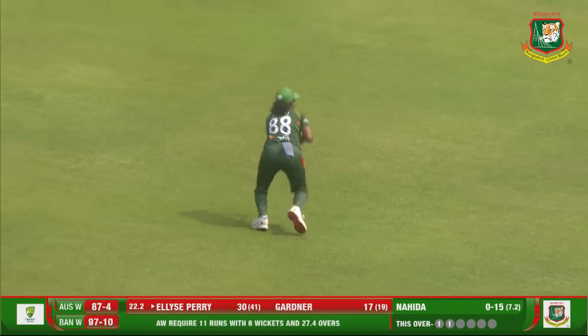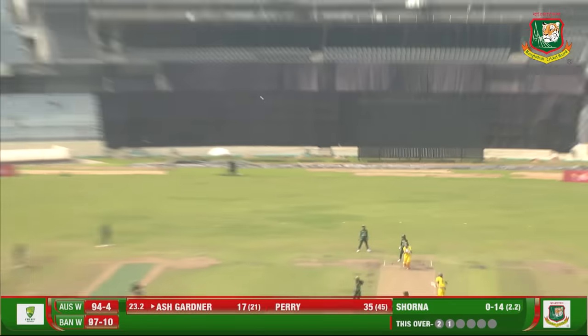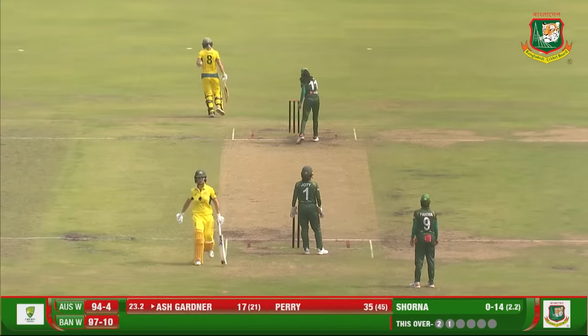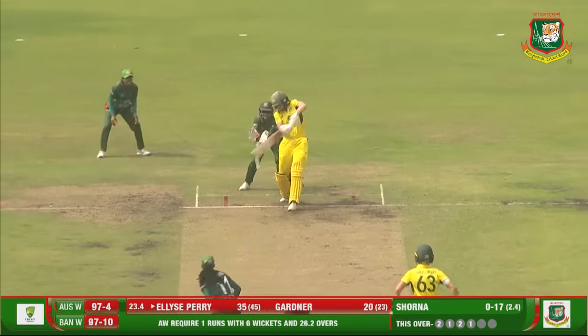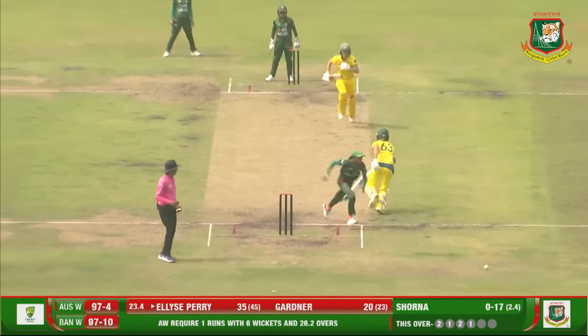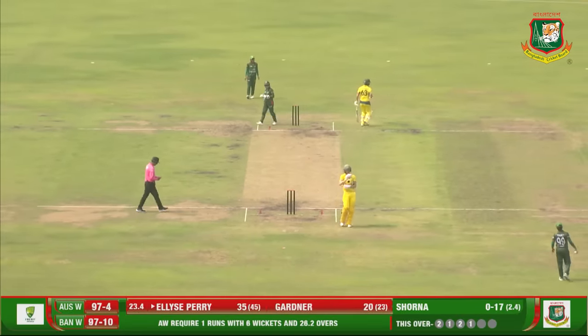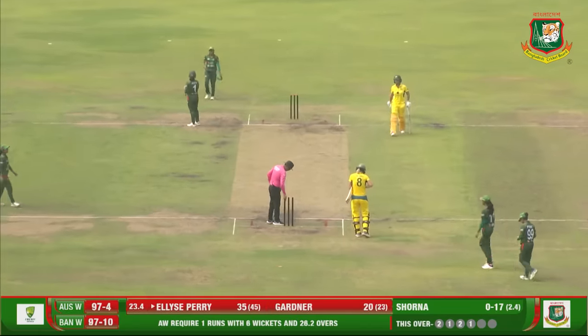Perry and Gardner, both of them dealing with the spin very well. Down the ground. Now there is an opportunity, perhaps. No, it just lands between both the fielders. And two more runs added. Ellyse Perry on strike. Eventually the winning runs come off a misfield from Sharna in her own bowling.